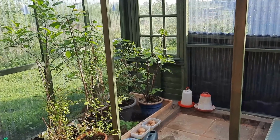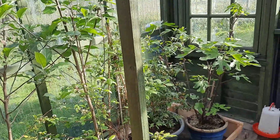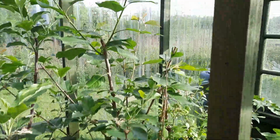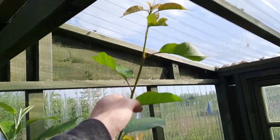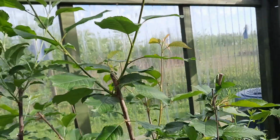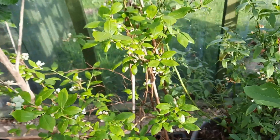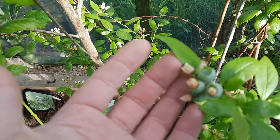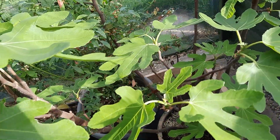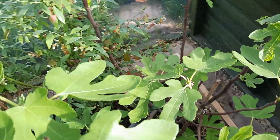Well, I promised you a little run round, see how the planting's doing. Can't complain about the garden room at all. All of these fruit bushes and trees are putting on some really nice growth. They'll soon be too big to be in here, actually. But really pleased with that. And it won't be long before we've got some blueberries, because the berries are all forming, look. Look at that. Very nice. Don't know if we'll get any figs this year. We got one the first year and nothing last year, which was very disappointing, but it is where it is.